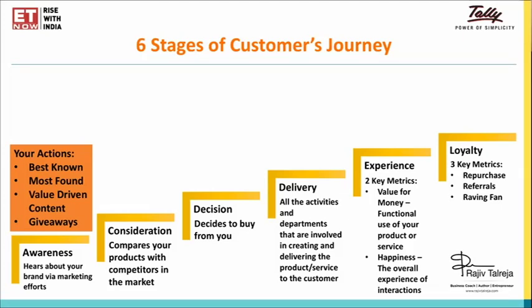Best known and most found beats the best. Now, how do you increase your reach? How do you make sure you're most found? You give value to people, educate people, create value-driven content. Today, we live in a world where content is king. What's important here is that you educate your customer.